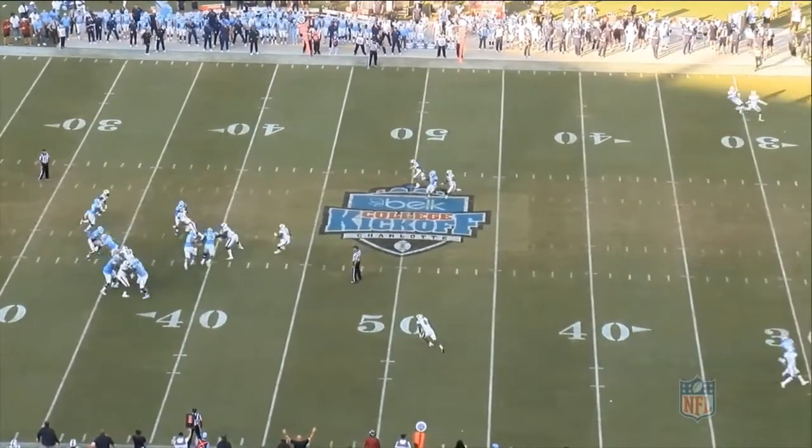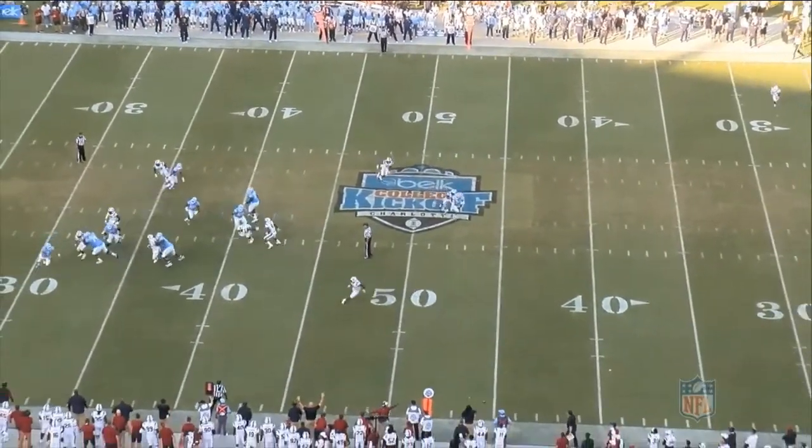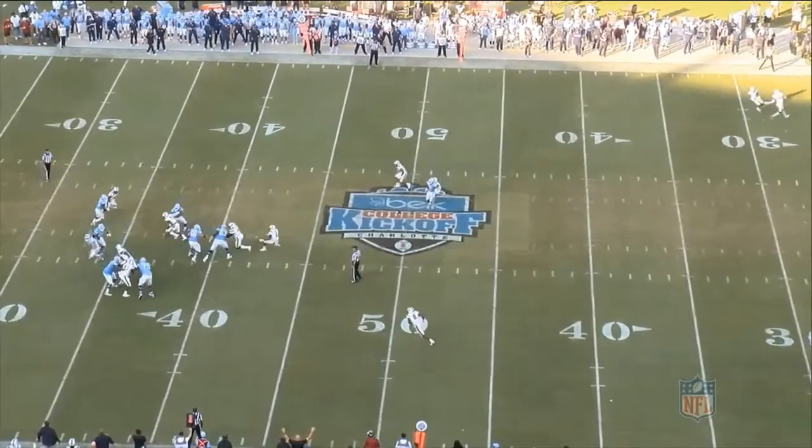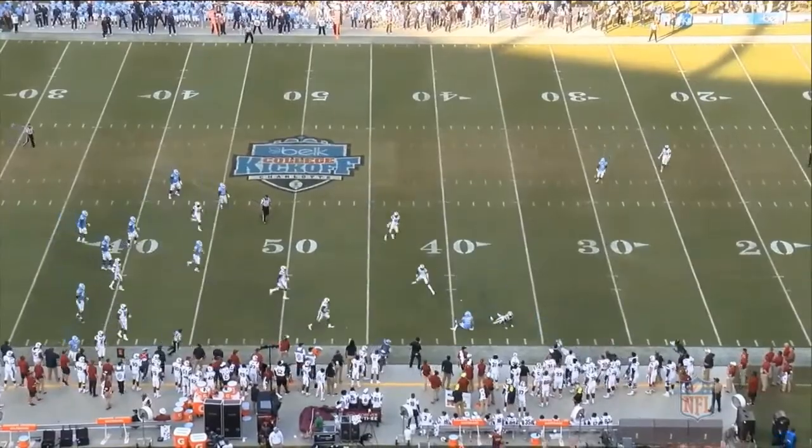One of Howell's best traits is his ability to work off schedule and extend plays. He's able to break out of a would-be tackler here and escape and make the throw down the field. Now it's a risky throw, but Newsome comes up with the grab.